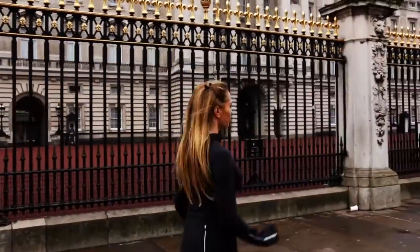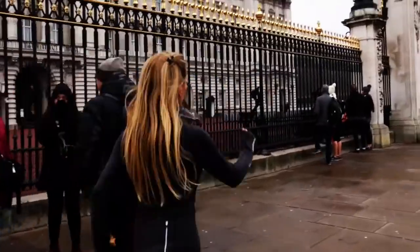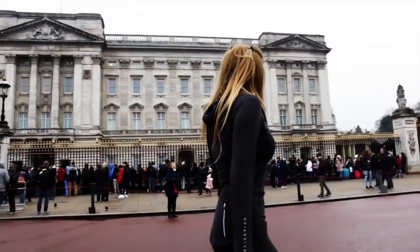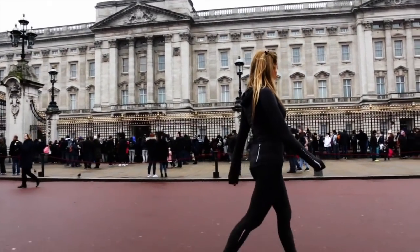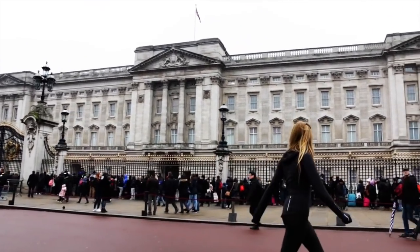All right, so they're about to do the changing of the guard here. So in a minute it gets really, really busy. And these soldiers have to stand totally still for I think something like an hour and a half, which is amazing, especially today as it was so cold. You can see all the crowds really started building up. And you can see at the top there the flag was flying, which means the Queen is in residence.